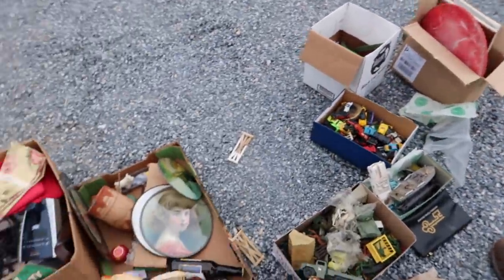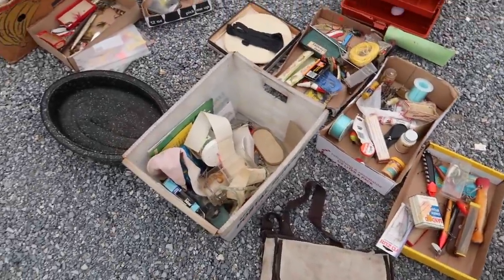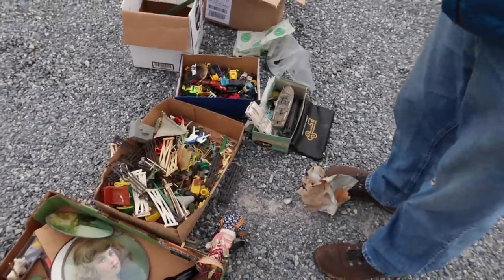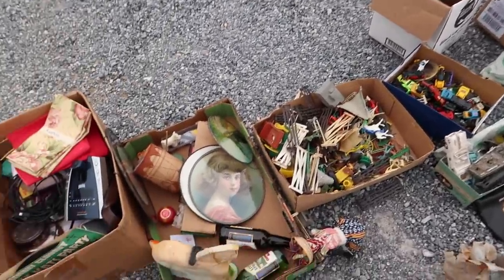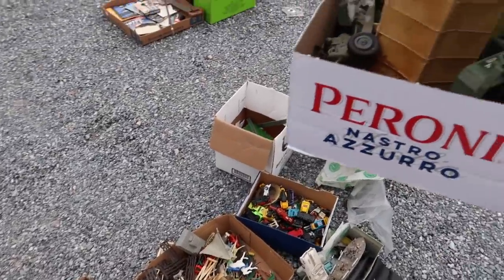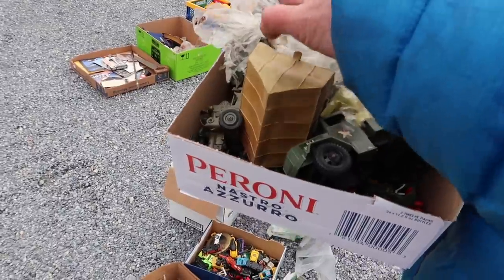What else we got? Too much in the way it works. With some fishing stuff. Get out of here. Oh, I thought that was a bottle of beer. I was ready to crack it. Nope, ginger ale. Rats. Army toys. Let's see what else we got floating around over here.